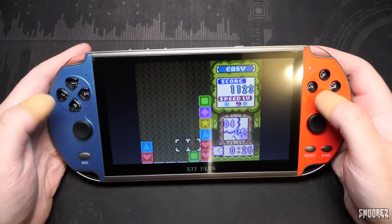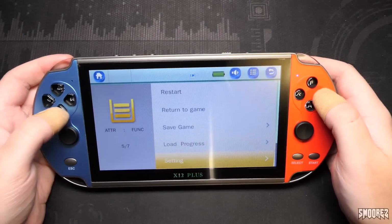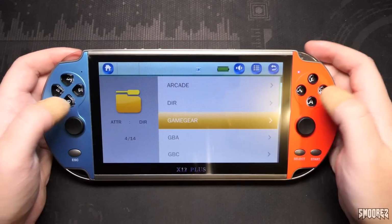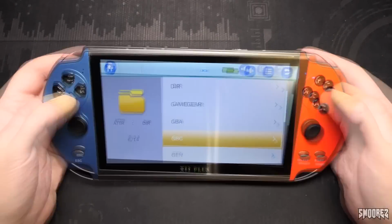Not a problem. Absolutely couldn't do that on the Powkiddy A30. Can do it on this. So you know what? That gets a pass from me. Well done. I just want to see what Crystal... What? It can't read zip formats. Unfortunately. I can say Game Boy Color will be fine. And for the more fast-paced games, you'll have no problems there.